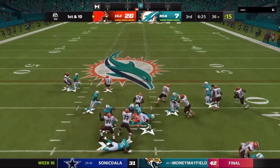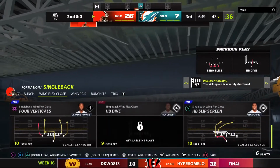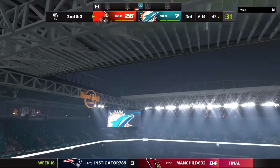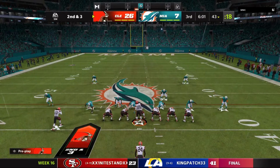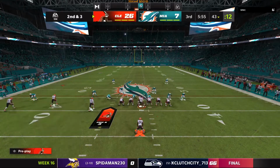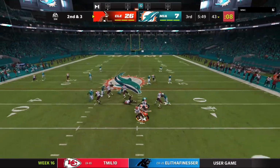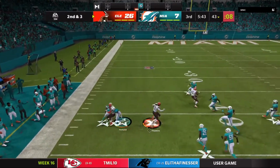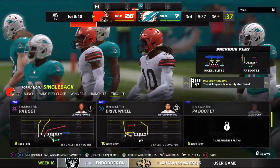A run for Nick Chubb. And able to break one tackle, but then quickly brought down. But a nice little gain. 85 yards rushing for him so far as his terrific season continues here. So they'll come up after the gain of 7 on a 2nd and 3. Play action. Now it's Allen. It's complete to Hopkins. And they'll get this well past midfield before being stopped just before the 35.